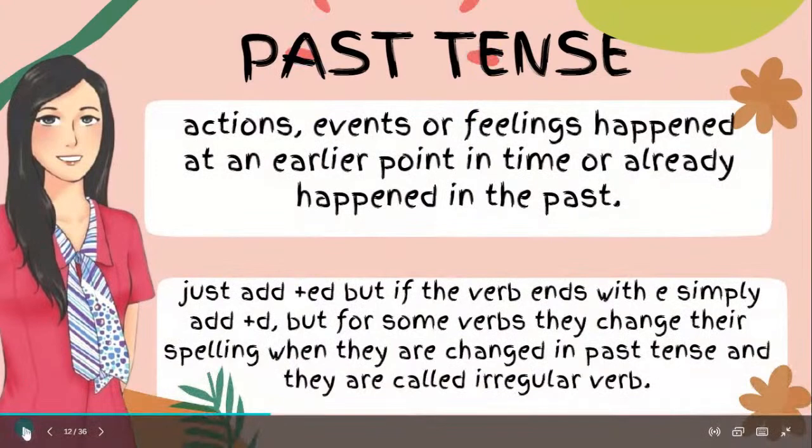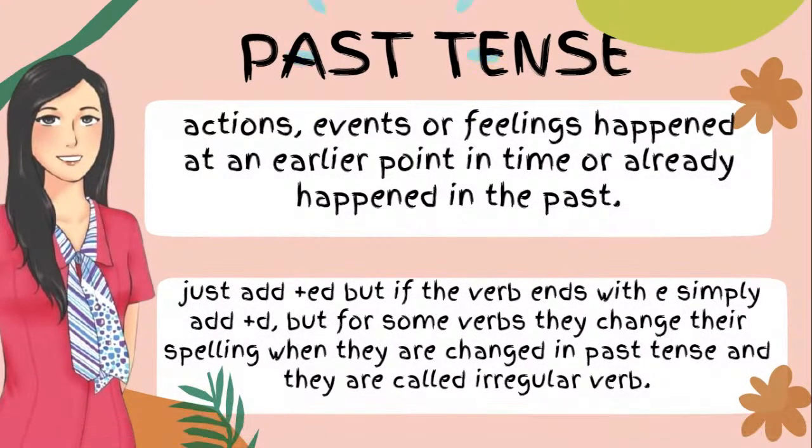Now, we will be having more examples on this. To further clarify what past tense is, these are the actions, events, or feelings that happened at an earlier point in time or already happened in the past. It is no longer existing at present, okay? Just add D or ED, but if the verb ends with E, simply add D.